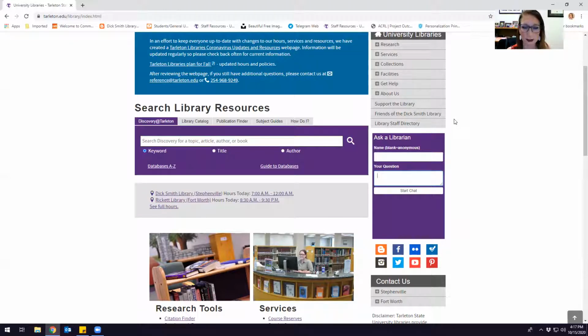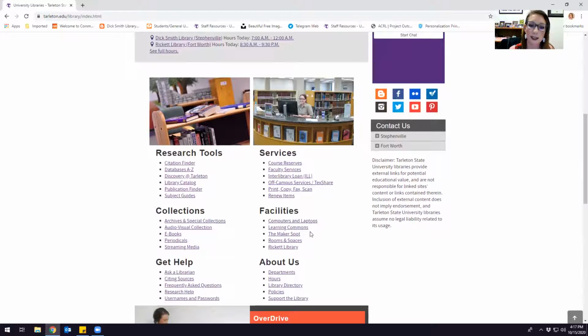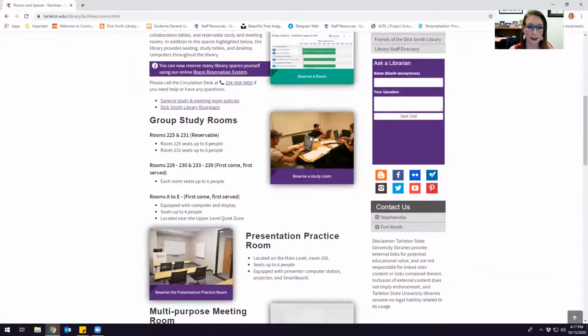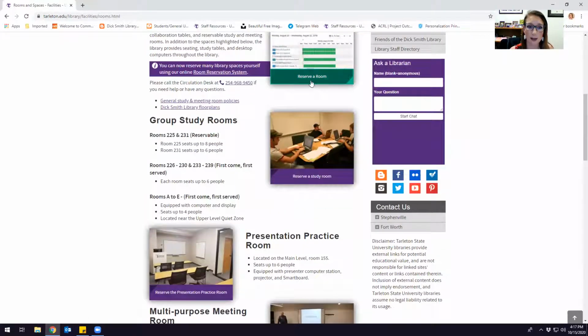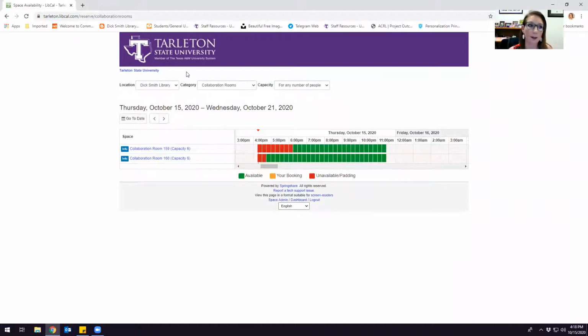There are a couple of other services available on our website that I wanted to point out to you. First, I want to show how to go online to book a room, to make a reservation for one of our study rooms. So you'll come down to Facilities and look at Rooms and Spaces. And then you can see a list of the rooms that are available to you. You can click on one of these buttons to reserve the room. It'll take you into our reservation system and you can select which room you want. And then you can select your date and time and go from there.